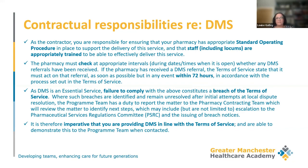Like we said, DMS can be provided by locums and relief pharmacies. There's no excuse at all not to do it. And any failure to deliver this, being an essential service, is a breach of your NHS terms of service. So really important, if you don't want to be referred at some point to the Pharmaceutical Services Regulations Committee for a breach notice, that you're reviewing your referrals and you are completing them.